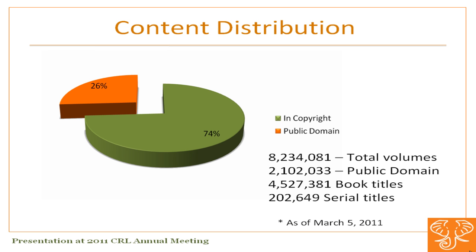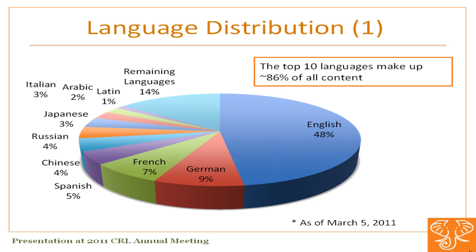Let's go to the next slide and take a look at the language distribution. I want to use this to emphasize the way that this reflects the composition of our collections. Less than half the content is in English. This is the top 10 languages, and you see a fairly substantial portion of it is in German and French and some other Western European languages.